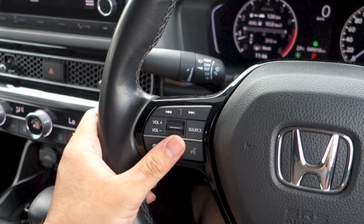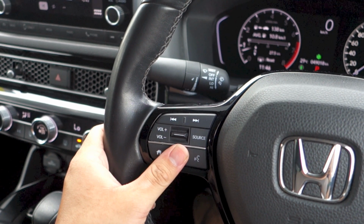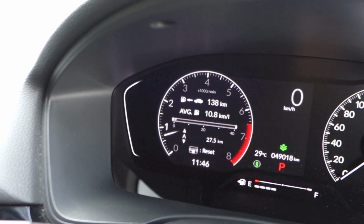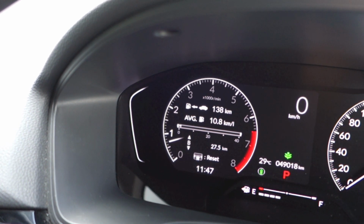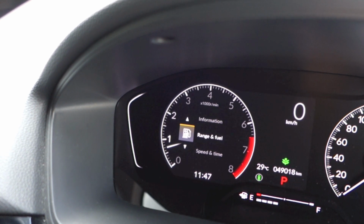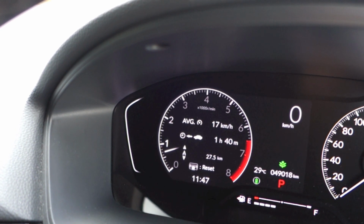This one goes between the different sub-menus. Hit the home button to go to the main menu, and then you can use the wheel to go between the different main menus. Right now, driving data with the range, average fuel consumption, instant fuel consumption, and trip A, trip B, and back to trip A. You can also display the speed and time with the average speed, elapsed time, and again trip A and trip B.